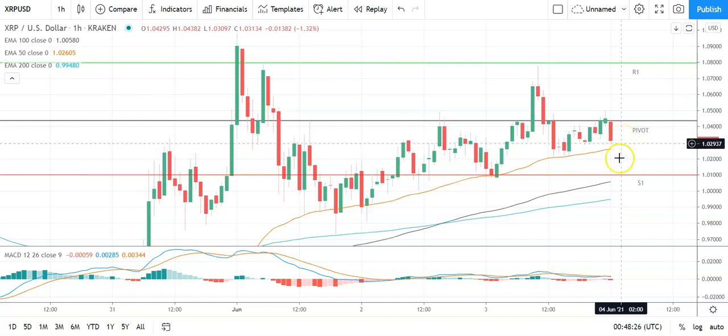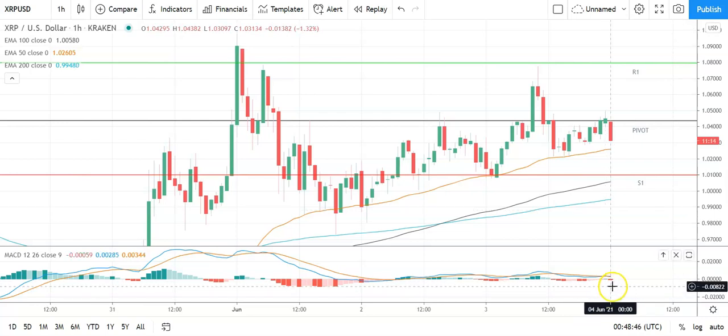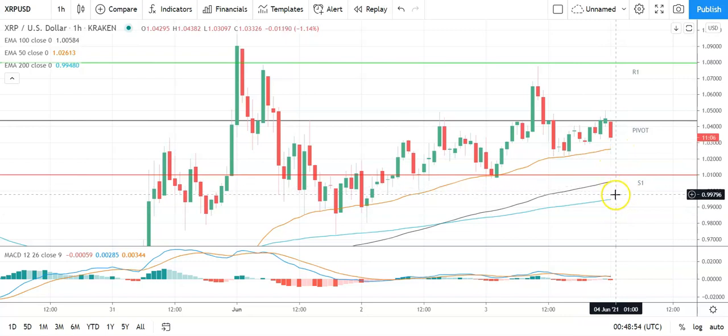Failure to move back through the pivot will bring the first major support level at 1.0095 into play. Barring an extended sell-off on the day, Ripple's XRP should stay clear of sub 0.95. Second major support level at 0.9738 should limit the downside. Looking at the MACD, we've got a bearish cross at the turn of the day, supporting the early morning pullback. On the EMAs, the 50 has flattened on the 100 and 200, while the 100 continues to pull away from the 200. So inconclusive there, but still a bullish indicator.